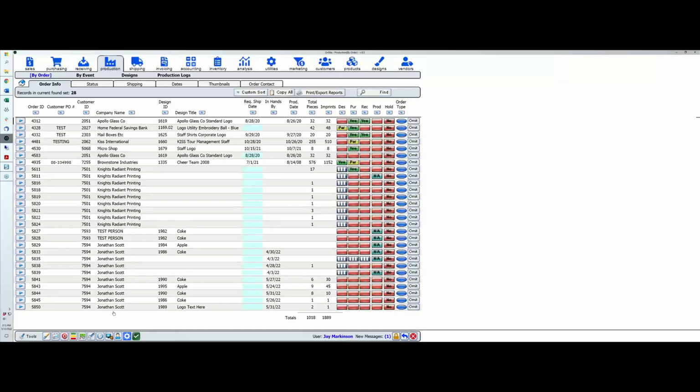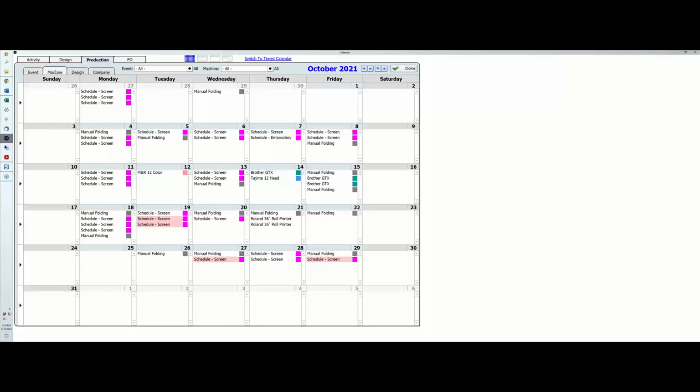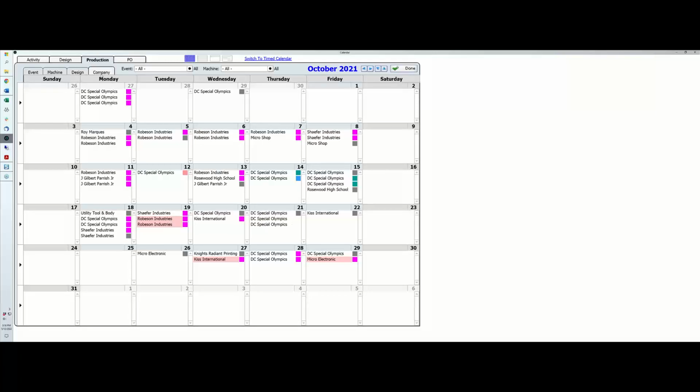Another way to do it is to go by a calendar. So if I go to my calendar view, we're looking back in time at October 2021 because that's when I happen to have a lot of data in the system. But I can see different views of my calendar. This is a monthly view. I have a weekly view and a daily view. I also have a Gantt style view. I can look by event, which is kind of department, so you can see screen printing, embroidery. I can look by machine, so I can see what machine it's scheduled on. I can look by design, and I can look by company. So that's my different windows into the monthly view.